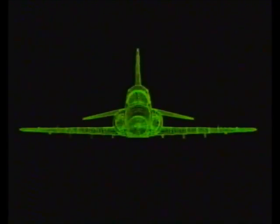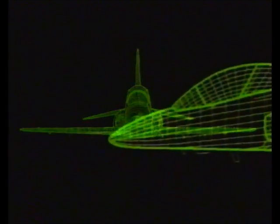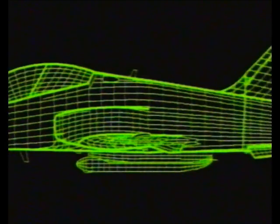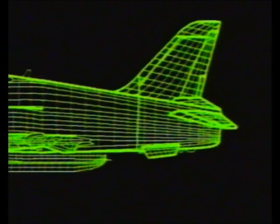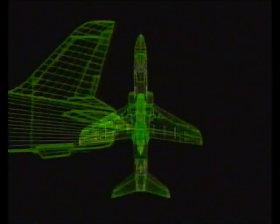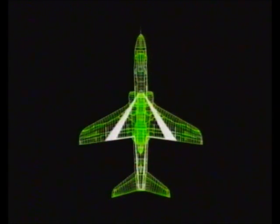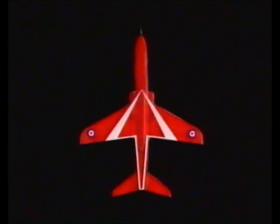British Aerospace Hawk, T Mark 1A, wingspan 9.39 meters, length 11.85 meters, height 4 meters, maximum speed over 600 miles per hour. Power plant, Rolls-Royce Adour. They painted the bodywork red and highlighted an arrow on the underside. A majestic red bird of steel, under control yet in free flight.